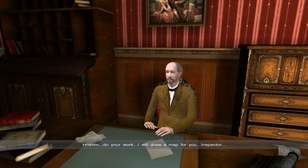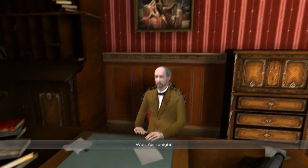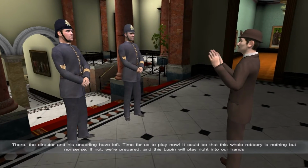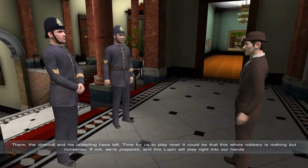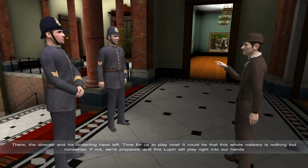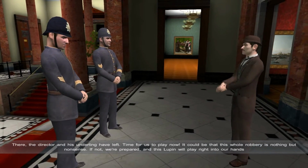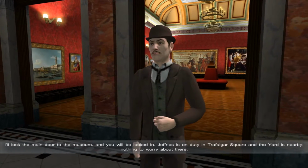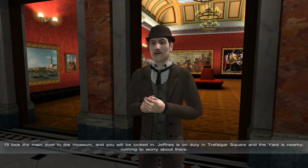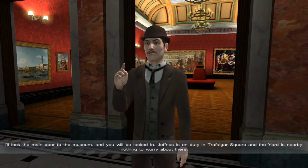Here. Do your work. I will draw a map for you, Inspector. Wait for tonight. There. The director and his underling have left. Time for us to play now. It could be that this whole robbery is nothing but nonsense. If not, we're prepared. And this Lupin will play right into our hands. I'll lock the main door to the museum, and you will be locked in. Jeffries is on duty in Trafalgar Square, and the yard is nearby. Nothing to worry about there.